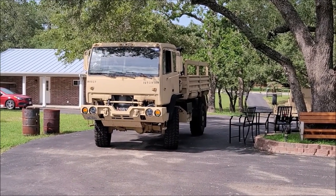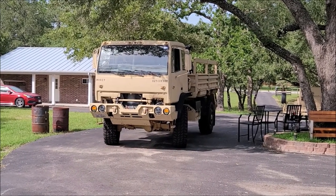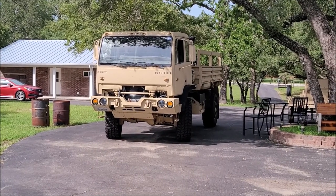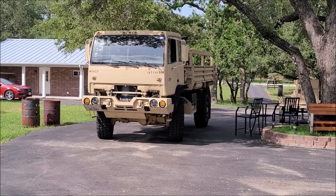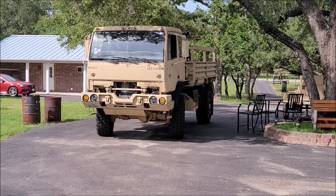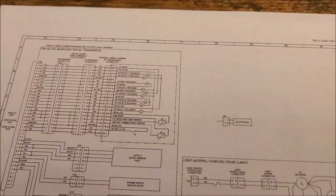I'm not going to go over the connectors that are underneath the passenger kick panel, because I knew that is not where my problem was, so I didn't go there. But there are procedures for checking that and tracing it out, and some of those troubleshooting tasks are in the TM. Okay, one thing I'll add before getting to showing you the connectors is the wire diagrams.